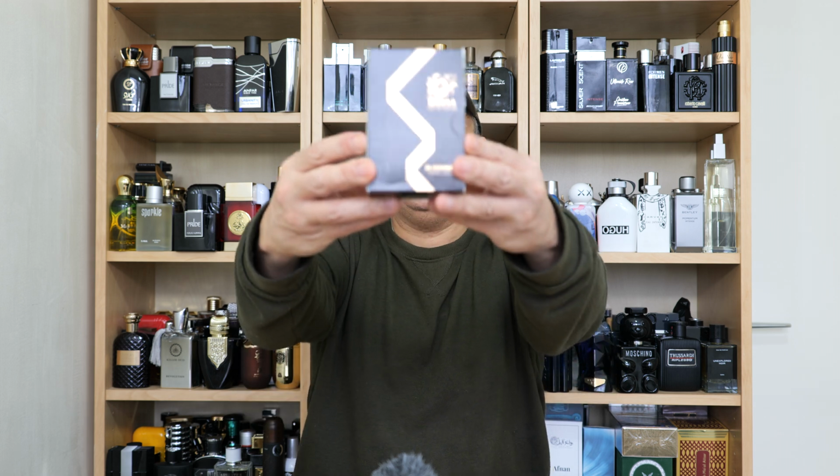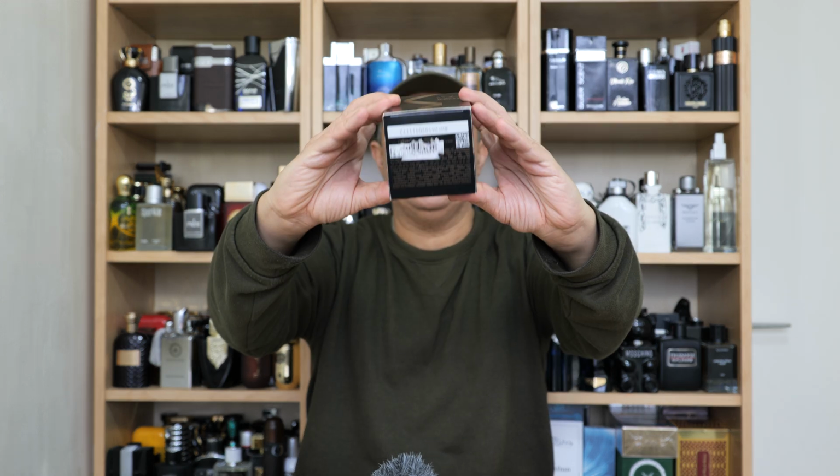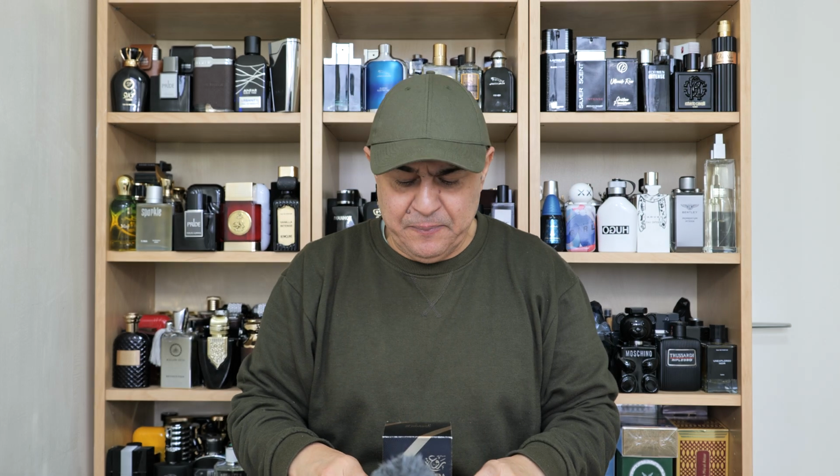Al Haramain Rawaa is Eau de Parfum 100 ml. In terms of targeting, it's targeted towards ladies. And the reason I am doing this review is because my wife has another bottle or few bottles of this, and it's one of her favorites. She loves it, and she went through at least a few bottles of it. Okay, and I thought, why didn't I ever review it? And that's why I'm doing this today.